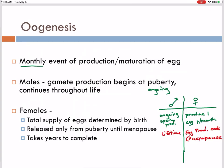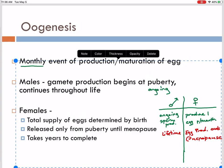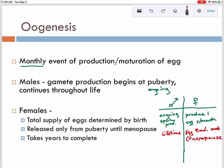For some reason, I'm blanking on what that's called, and I don't know why. Menopause, there we go. Jeez, maybe it's a sign of my own menopause. So the age at which a female's body will stop producing eggs differs. Maybe it's 50, maybe it's 60, maybe it's 70, I don't know. But that's a difference because males will continue to produce sperm forever, as long as they're alive, and females will produce eggs for a period of time, but then their egg production will stop at a certain age.